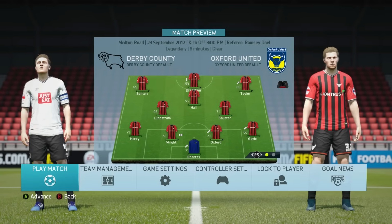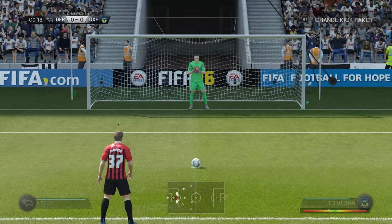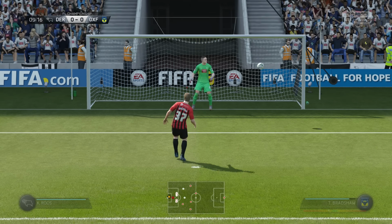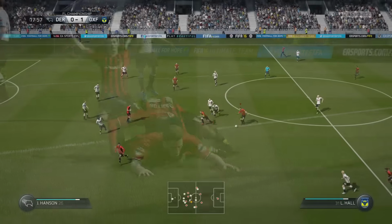I used to absolutely love playing with them in Football Manager, with the likes of Will Hughes and Mason Bennett. I won't let my love for them in Football Manager affect my performance here though, and straight away we win a penalty. Up steps Tom Bradshaw. Can he find the back of the net? Of course he can. It's 1-0 to Oxford, and once again we've scored from the spot.